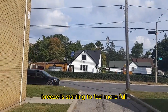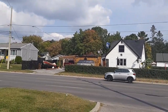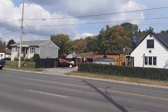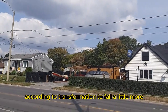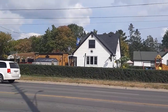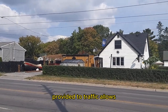Breeze is starting to feel more fall-like. Sun is warm though, so I'm happy. I just want to take a look at the colors that are starting to develop and record the transformation to fall a little more, provided the traffic allows.